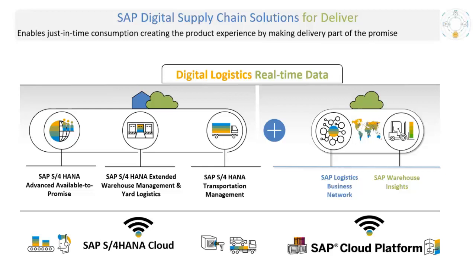And finally, we have our transportation management solution, in order to help facilitate all of the logistics around planning, whether it's consolidation of loads, whether it's tendering and exploring, finding new carriers, collaborating with them. All of that can be accomplished with our cloud-based solutions that you see on the right, our logistics business network, to help give you that visibility for tracking and tracing your shipments, as well as the status of your sales orders or purchase orders, all the way through ultimately the proof of delivery and finally invoicing the customer.